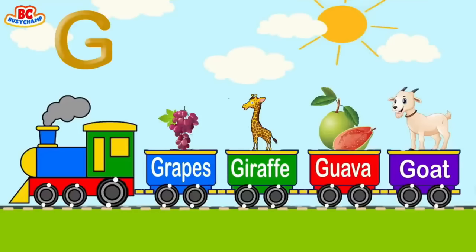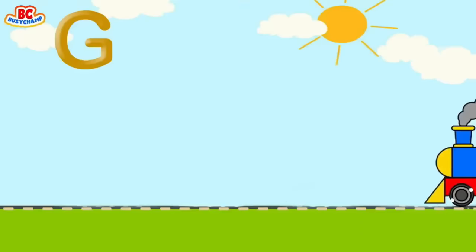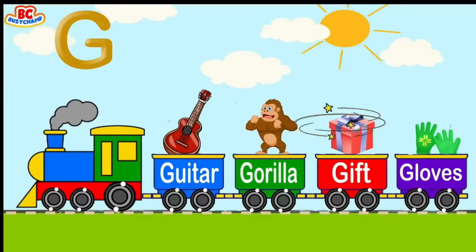Letter G. Grapes. Giraffe. Guava. Goat. Guitar. Gorilla. Gift. Gloves.